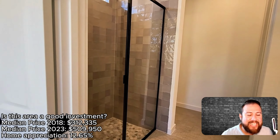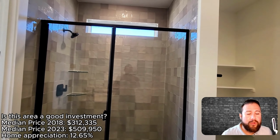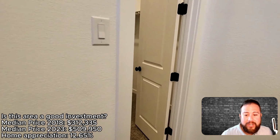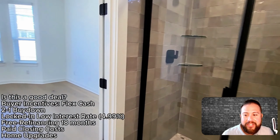Now, you might be asking yourself, is this a good investment? Is buying into this community, into this neighborhood, a good investment? Yes, look at that return of 12.65%. That's how much your money has appreciated if you're looking at homes that were sold in 2018 compared to homes that were sold last year. That median price has jumped up almost $200,000, which equates to a little over 12% of appreciation. So we're talking double digits here, when on average, real estate appreciates 3 to 4 points every year, depending on who you ask and what data point you're looking at.